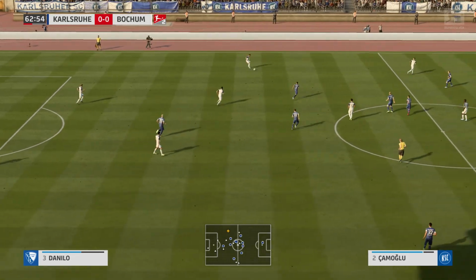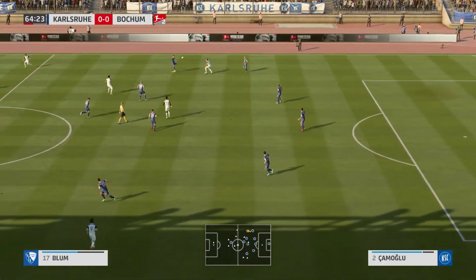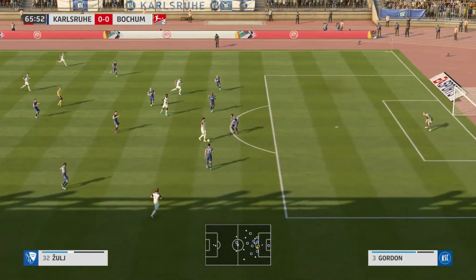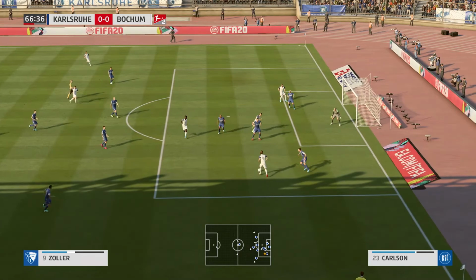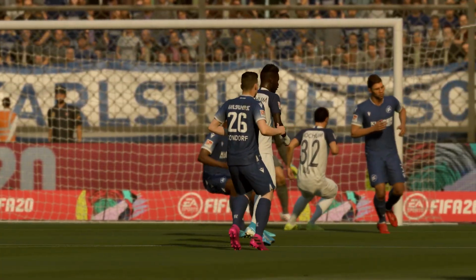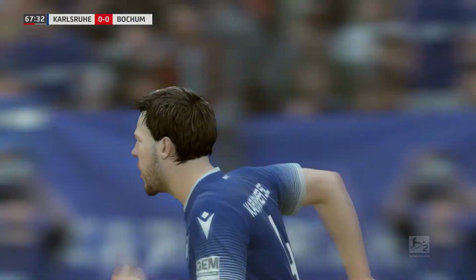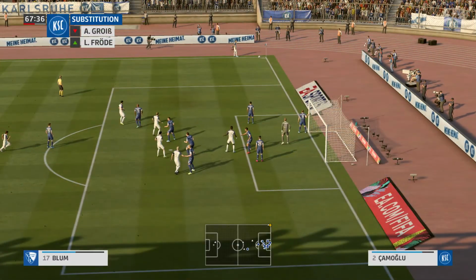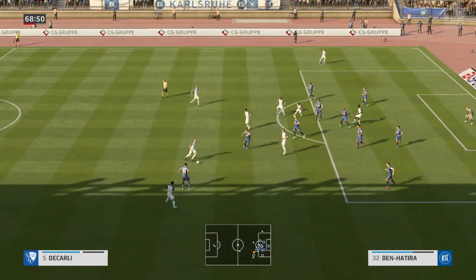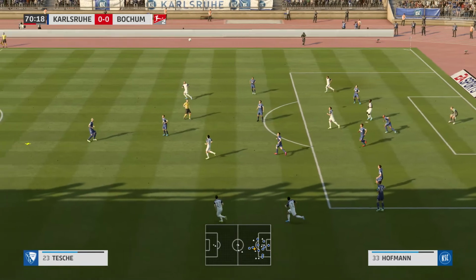Tesher. Jules. Well, he's going to be disappointed with that pass. And he takes it on. Terrific block there. Corner kick played in. Really wanted to get it past the first defender then. He has time to play it over. And you need your defender to take charge.